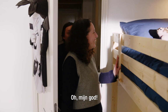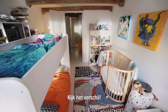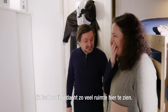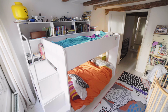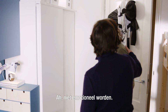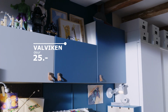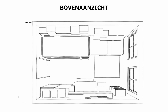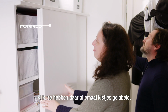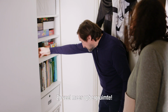Oh my god! Oh my god! Wow! Look at the difference! I never expected to see so much space in it. Oh, don't be sad. Isn't it amazing? Look, they've all got labelled boxes at the top. Look at this. So much more space. Wow. So much more storage.